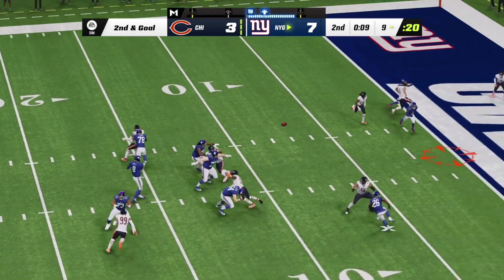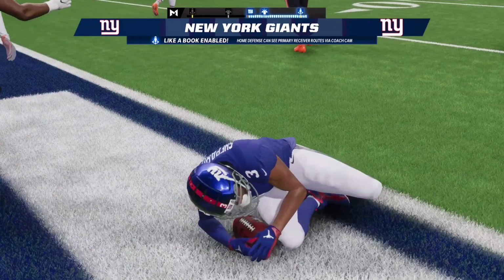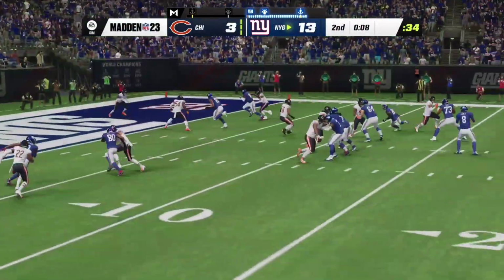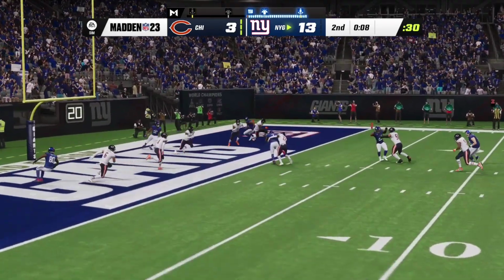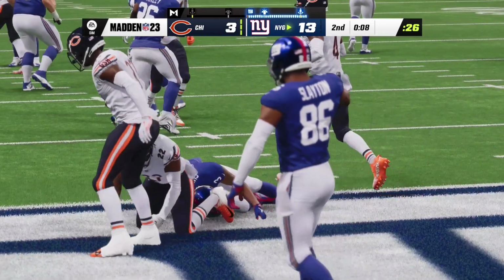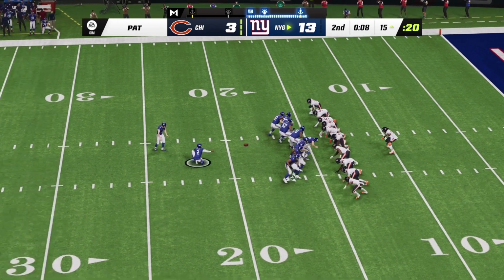Back to throw again. And he's got it. Touchdown! Daniel Jones able to connect with Sterling Shepard. And the Giants will extend their lead here just before halftime. CD for them. This has just been an offensive explosion here in the second quarter. Yeah, held scoreless in the first quarter. Now they find the end zone again here in the second.